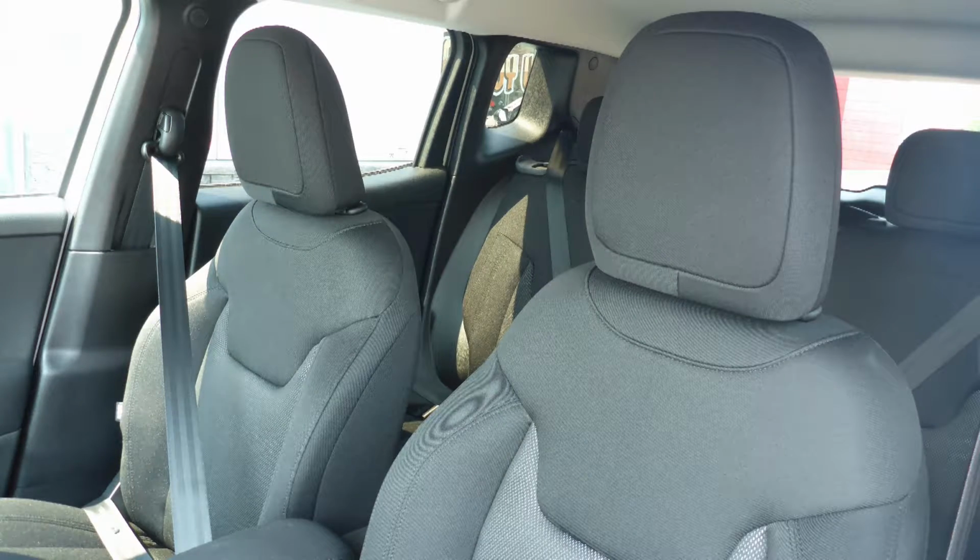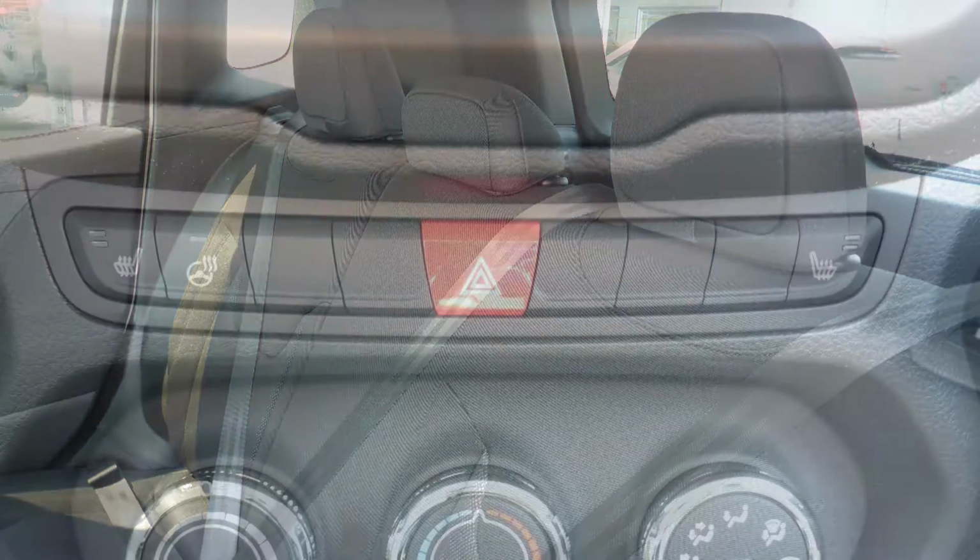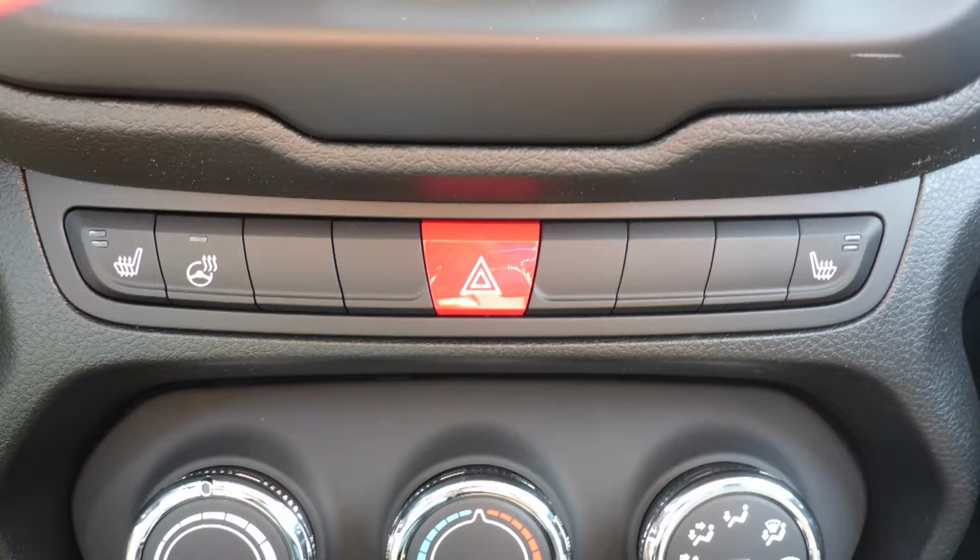Also, Cynthia, the interior features an all-cloth seating with premium stitching and rear folding seats. As well, the front seats and steering wheel are heated.